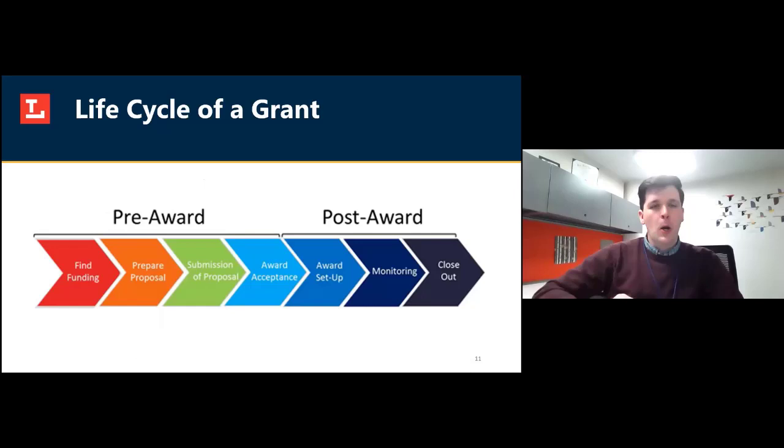So what I usually help people with is that funding and preparing the proposal, whether they need to incorporate research. The library, we do not write grants for you, but we do help you get aligned to find the right person, the right organization to apply to, and any type of statement of need that you might need to work on, we can help you with. So once we find funding, we find a funder, and we work on preparing that proposal, then we submit it, and hopefully we'll get award acceptance.